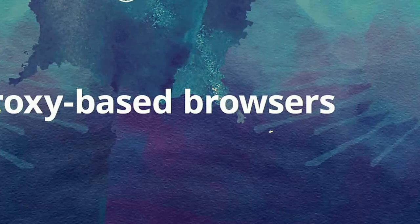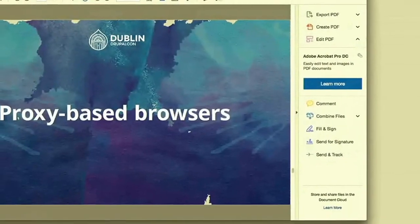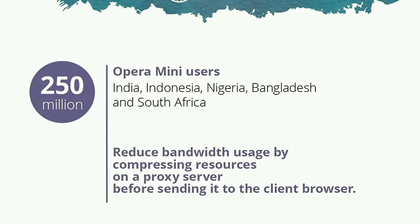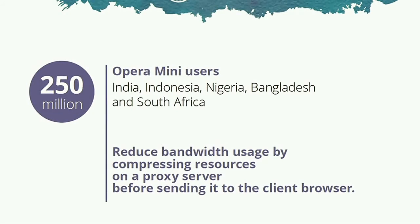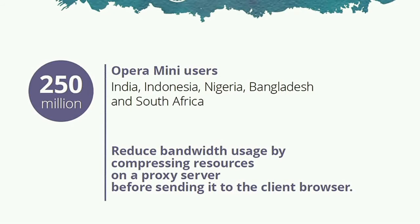Proxy-based browsers. We always forget them because, come on, who uses Opera Mini? 250 million at least use them. Okay, mainly in India, Indonesia, and those countries. Maybe they are not our target, but they are heavy users of that. So a lot of people use them. So we should keep this kind of browser, especially Opera Mini, in mind. Why? How do these browsers work? They reduce the data that the browser is going to use, compressing the resources on a proxy server between the site and the user. There's a proxy server, and then it sends to the client just a compressed and parsed version of the website.